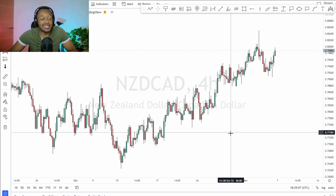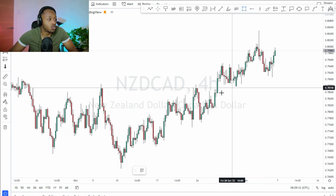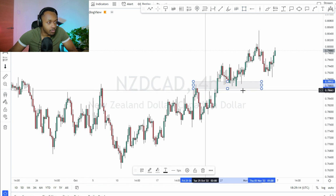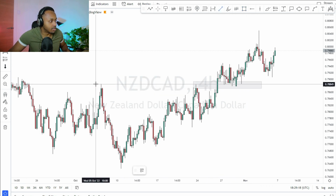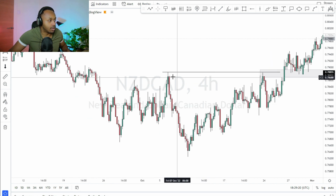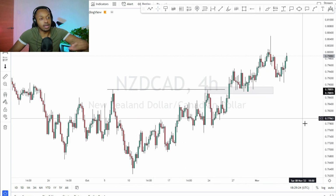Okay, so now on to NZD/CAD this week. Still pushing to the upside. I was looking for sell opportunities this week. I was talking to you guys about price potentially breaking back underneath this level here. We did break through these structural highs down the left. You can see that was our last lower high in the market. It gave us that low. The market did break above that point.